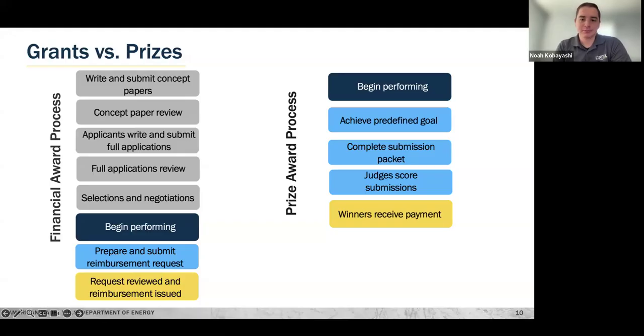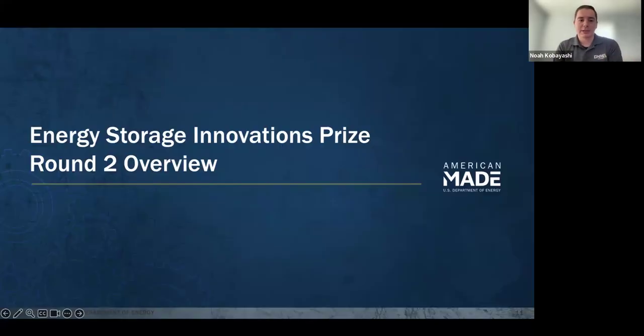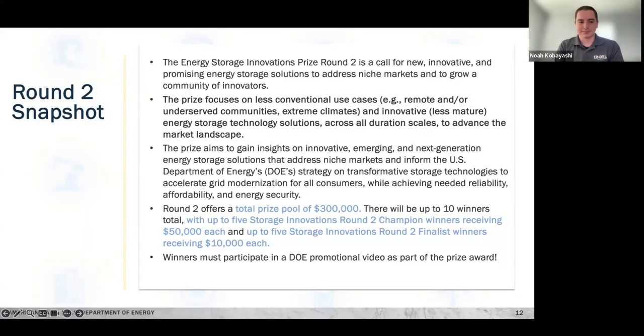And so with that, I want to jump into the Energy Storage Innovations Prize round two a little bit more specifically. A very quick snapshot of round two: it's a call for new, innovative, and promising energy storage solutions to address niche markets and grow a community of innovators. This round specifically focuses on less conventional use cases, and that can be things like remote and or underserved communities or extreme climates, as well as innovative or less mature energy storage technology solutions across all duration scales in an effort to advance the market landscape.